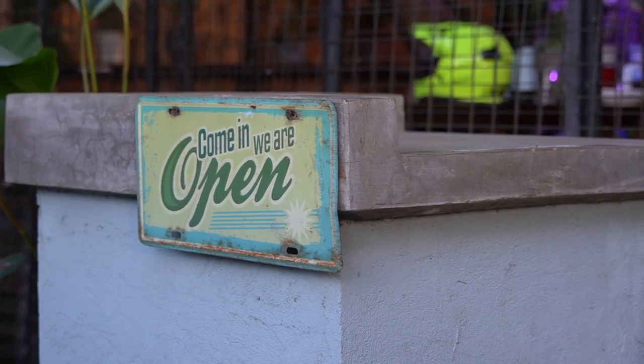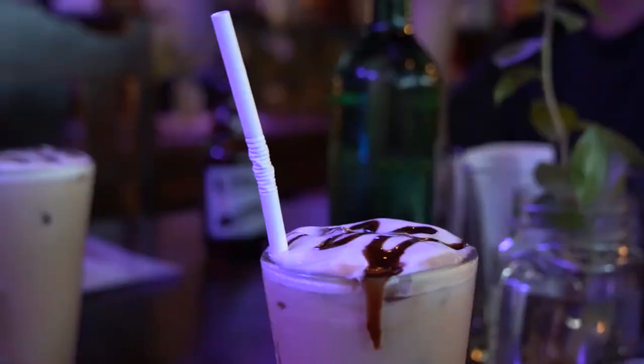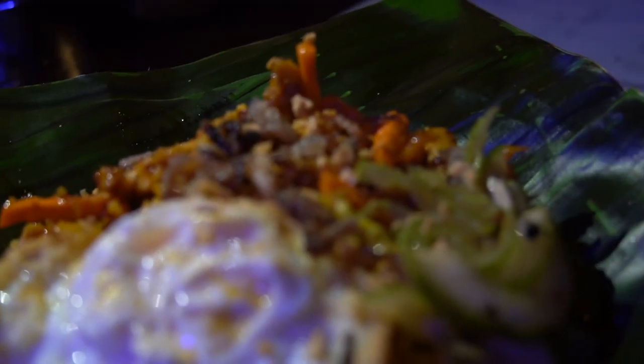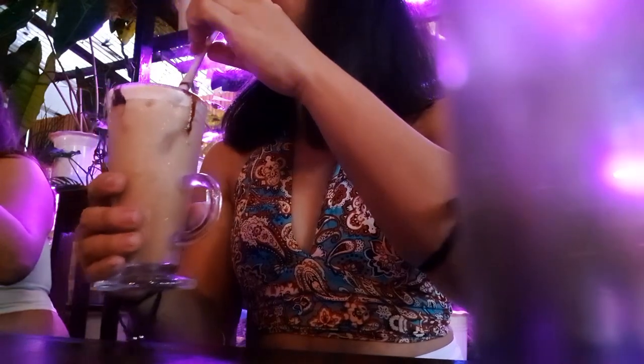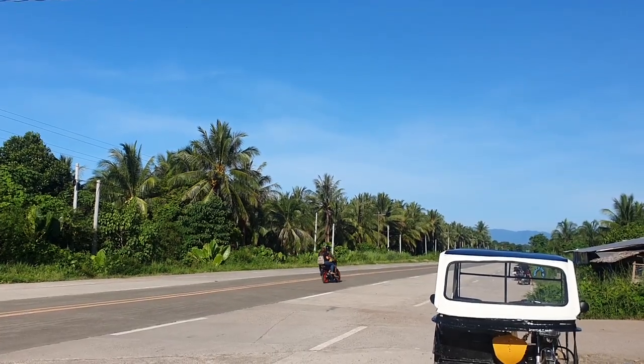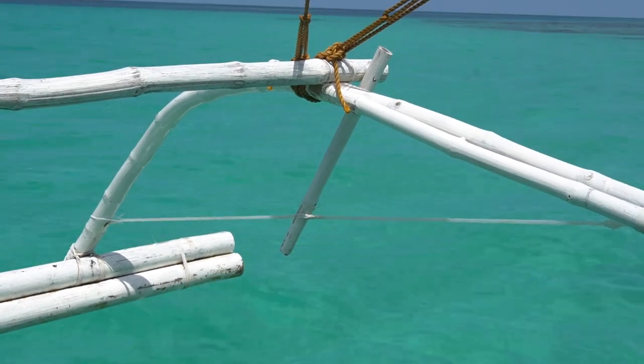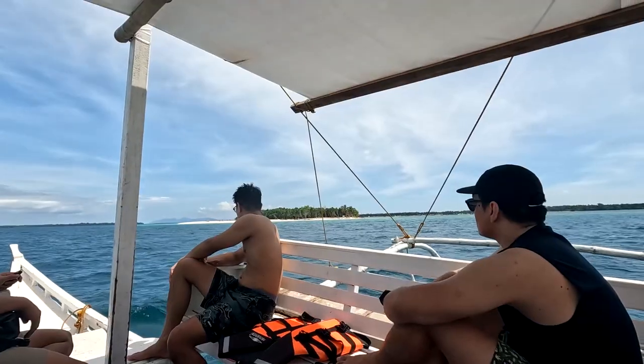If you are looking for a luxurious type of vacation, Balabac is not for you. It's the most remote island of Palawan, but if you are ready to rock the island life, this video is perfect for you. Our van picked us up at 3 a.m. and we started the tour as soon as we arrived at the port because there are islands to pass to where we are staying.